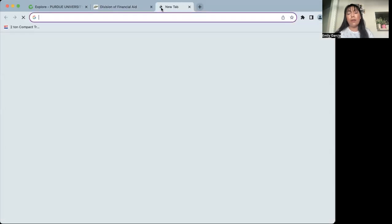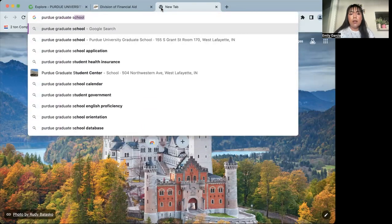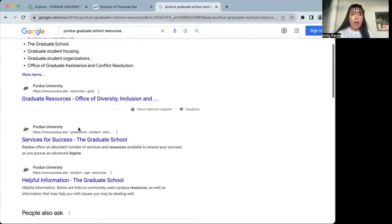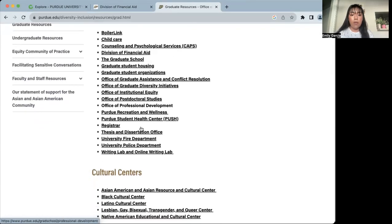If we're looking for resources in general, I think most graduate schools will have a single web page that has been generated with a lot of resources, having in mind what graduate school students might need. So we might also want to look for that. In this case, we could just put graduate school resources. And here I can see that I will find a couple of links. I will go to the first one, and here I can find resources relating to childcare, mental health. I can also see if there are other offices that I need to look for.